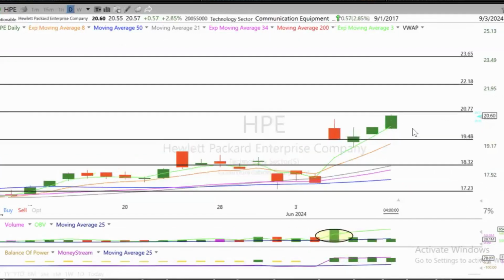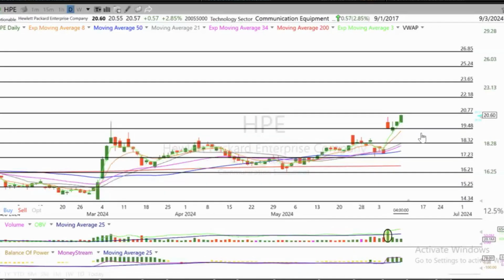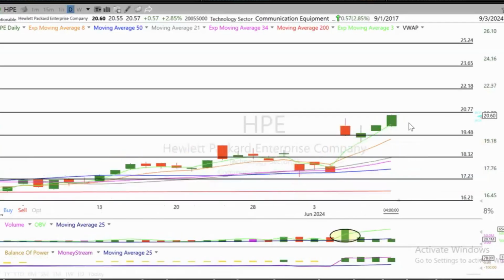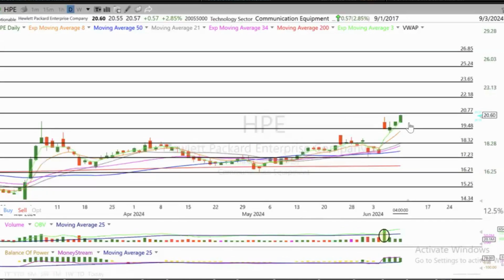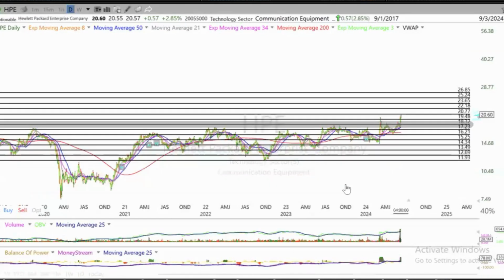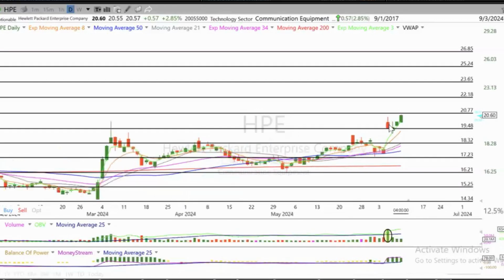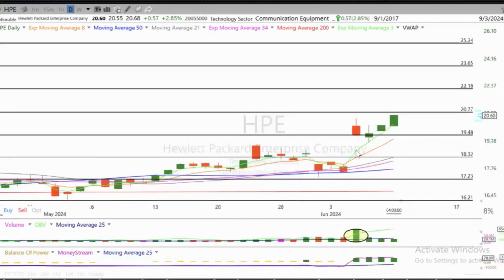HPE, this one is a swing initiated today. I like the technicals. I wrote an article on the blog. Please go check it out. This company is a dinosaur. However, the investment management world is starting to understand HPE as a player in the AI revolution. And today's action, last week was earnings, breakout volume. And today's action shows that the bulls are still pressing on this one.